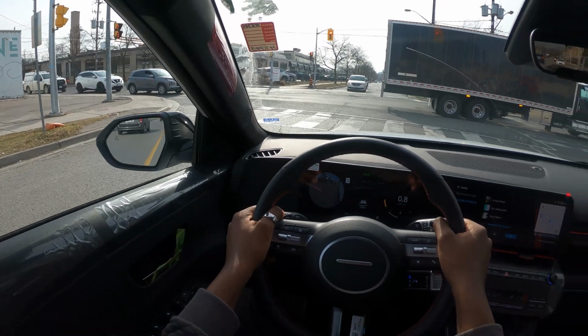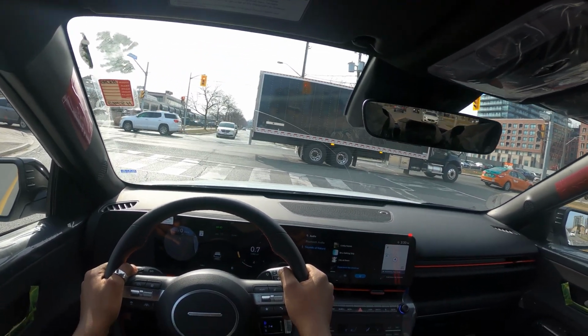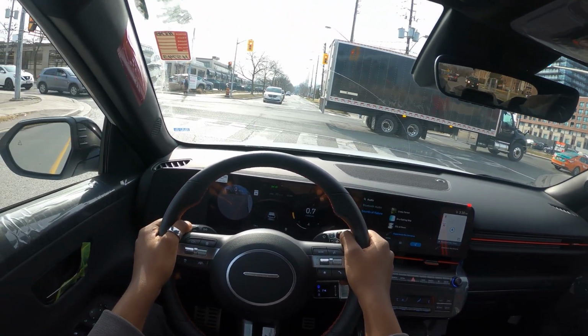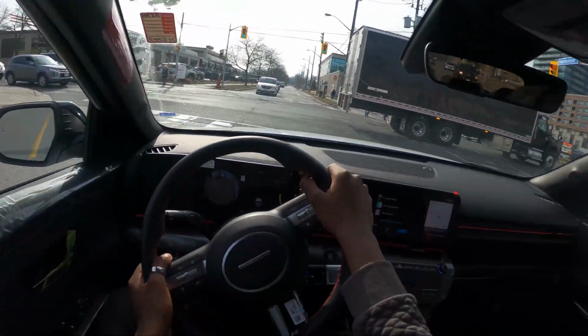But anyway guys, this has been Morty in the 2024 Hyundai Kona N-Line. May not be the quickest thing on the planet, but it's arguably one of the more soothing vehicles out there for a Kona, to say the very, very least.